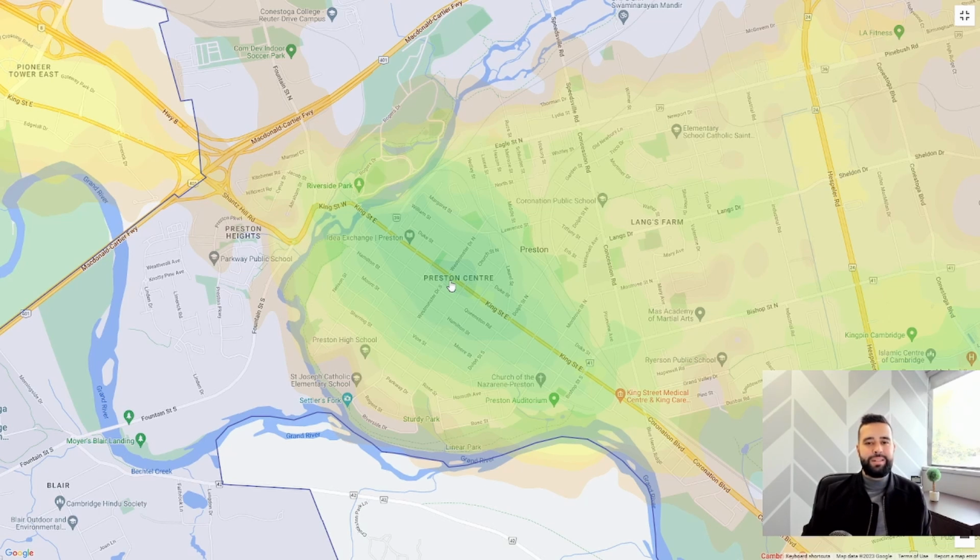That is an excellent advantage that Hespeler does have over Preston and Galt. Looking at Preston, though, it is pretty walkable, and there's been a lot of new development happening throughout the last few years in terms of upgrading the infrastructure here, as well as new developments happening along this line.